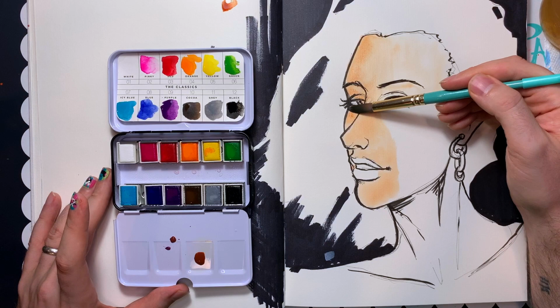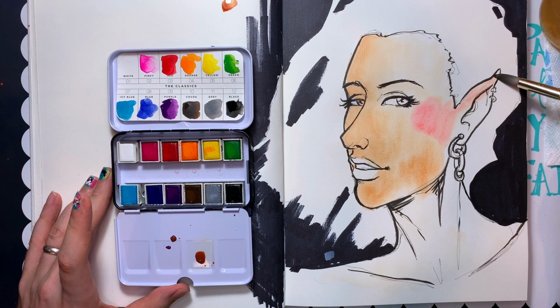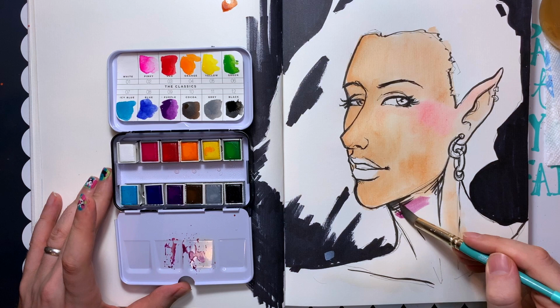And we're just gonna smear it on her face. I always forget to pre-wet the page. It definitely helps. I'm gonna add pink to the cheeks because we know it's gonna be there. And the ears. I'm gonna add more purple in just because I know that's gonna be the shading color. And since I'm out, I'm just gonna make it up now.